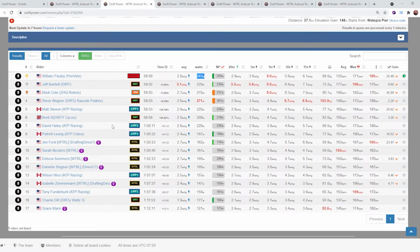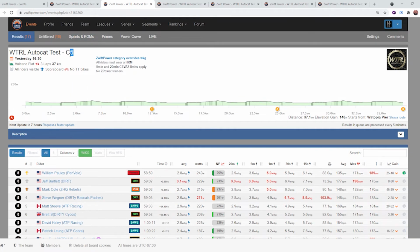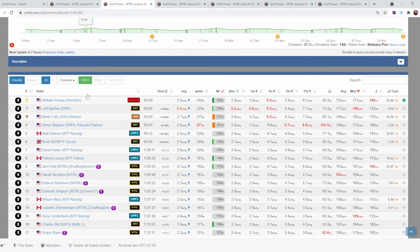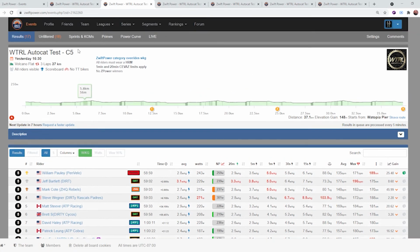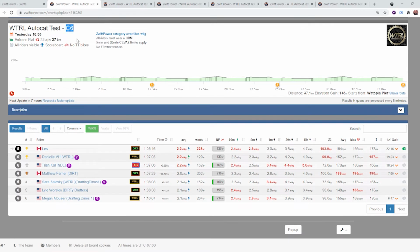And then category 5, this was actually the category I was invited to. I'm a category C rider. 58 minutes. Some of these are much slower, and we start to see maybe upper end D's to most of the C's. And lastly, category 6, which is what I'll call a low D, 2.1 to 2.2, 2.0, that sort of range, barely breaking 200 raw watts for most of those folks.